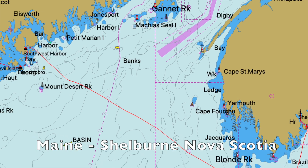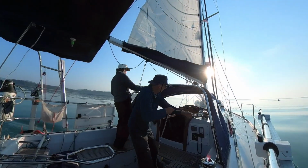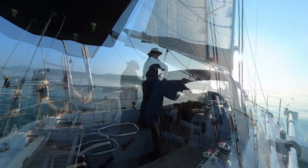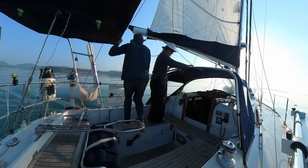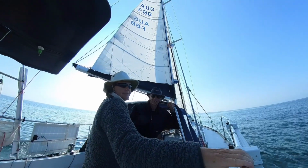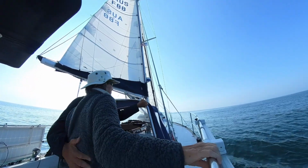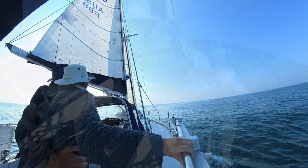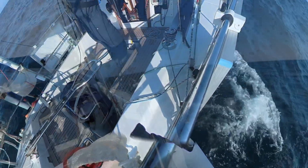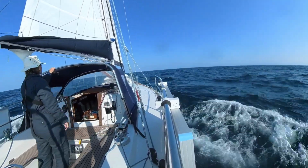Our passage from Mount Desert Island in Maine to Shelburne, Nova Scotia was a 24-hour-ish passage. We had very nice winds just about all of the way from the southwest. It was a beam reach down to the southwestern cape of Nova Scotia, but we had tide and current against us much of the time, and it turned it into a close reach to lay the course.